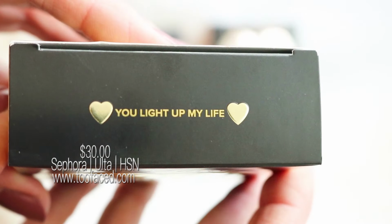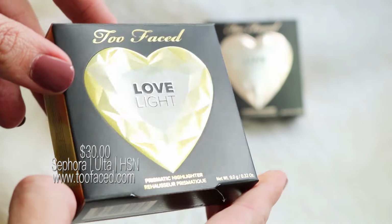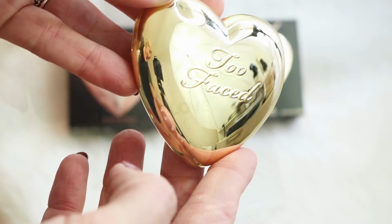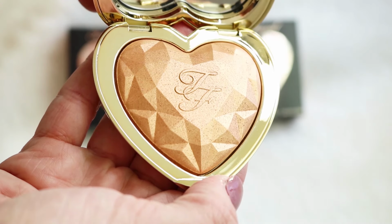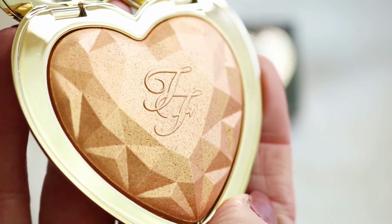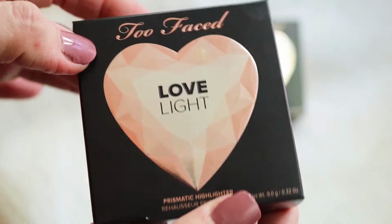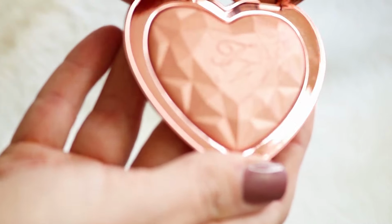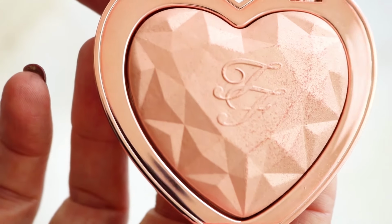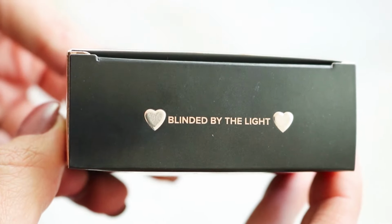Next, we have the Love Light highlighters. As you can see, the packaging here reflects the shade that is inside, and it also has a prismatic effect on the outside packaging. The compact itself is a lightweight plastic compact, just like the Sweethearts blushes, except inside you will find these almost look more like a baked highlighter. They're three-dimensional, and they have the emblem or the logo for Too Faced stamped into the actual product, and then also have that great prismatic three-dimensional effect in the powder itself. These retail for $30. They're available online and in stores now.